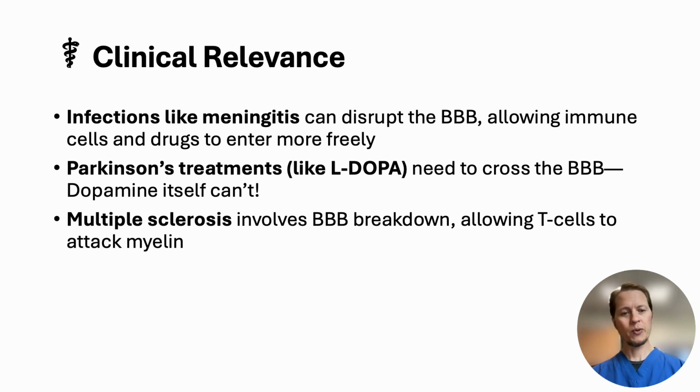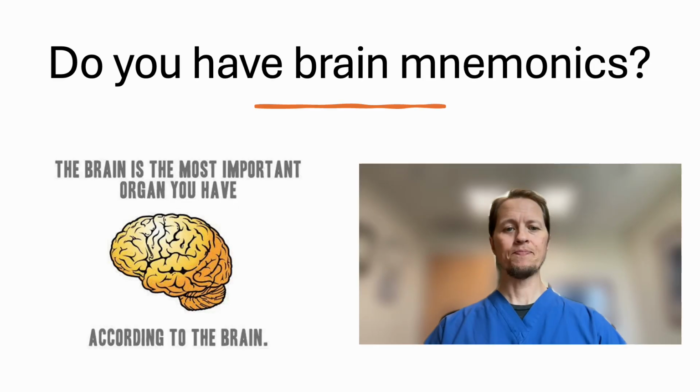When we're making drugs, we can't give dopamine directly to a person with Parkinson's. We have to make L-Dopa because we found out that can cross the blood-brain barrier and then it gets metabolized into dopamine. And sadly, multiple sclerosis and other things that involve blood-brain barrier breakdown allows our immune cells to unfortunately attack our own body, in this case, myelin.